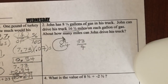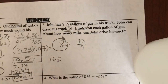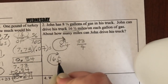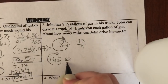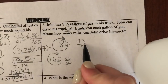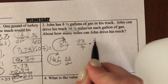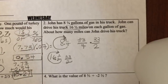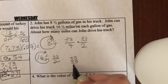John can drive his truck 16.5 miles on each gallon. So I'm going to create another improper fraction using reverse C. 2 times 16 is 32 plus 1 is 33/2. Now, I'm going to take this amount and I'm going to need to multiply because, again, this is how much gas I have. This is how many miles I can travel. So I'm going to multiply because for each one here, I'm going to have that much going towards it. So multiplying out 33 and 33.